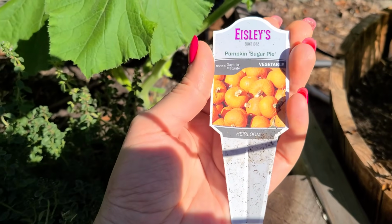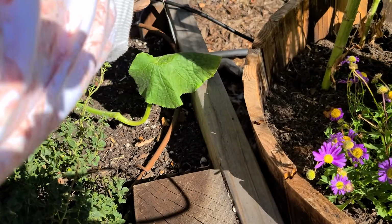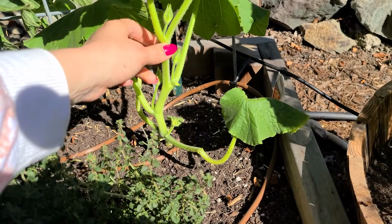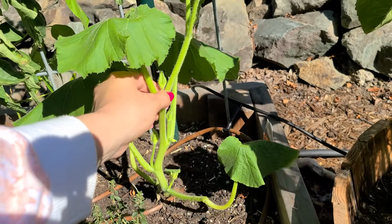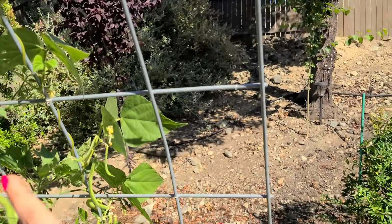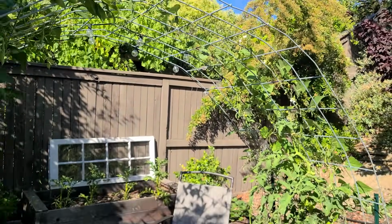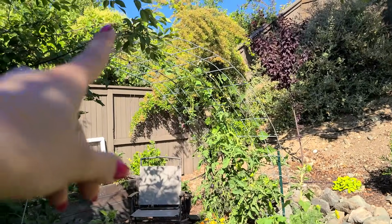I'm gonna try it. And this is a sugar pie pumpkin. I'm gonna watch it grow. Hopefully we'll have some for Halloween. We'll see how it goes. But my plan is, once it gets longer, I'll train it up. There's a whole section right here that's empty. And I think it's going to love it here. And it'll give me more interest for late summer and fall to climb up.